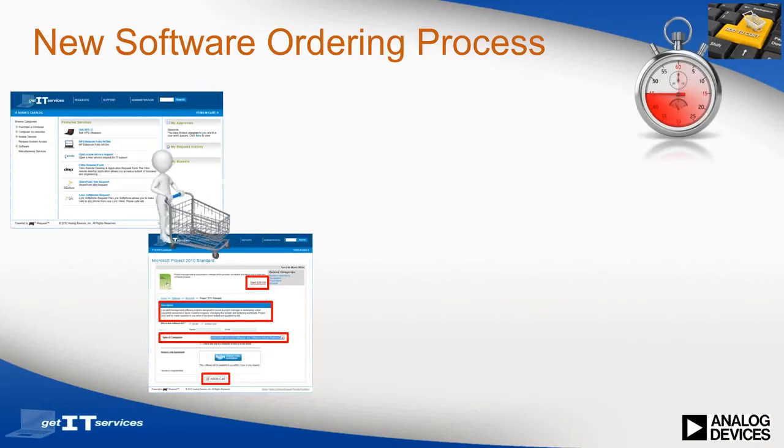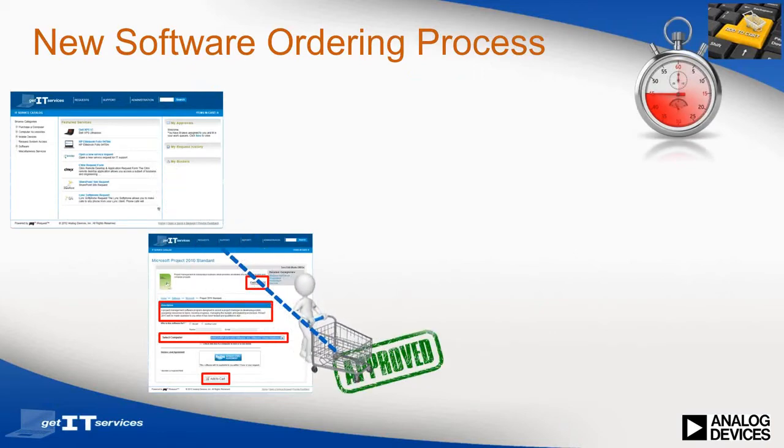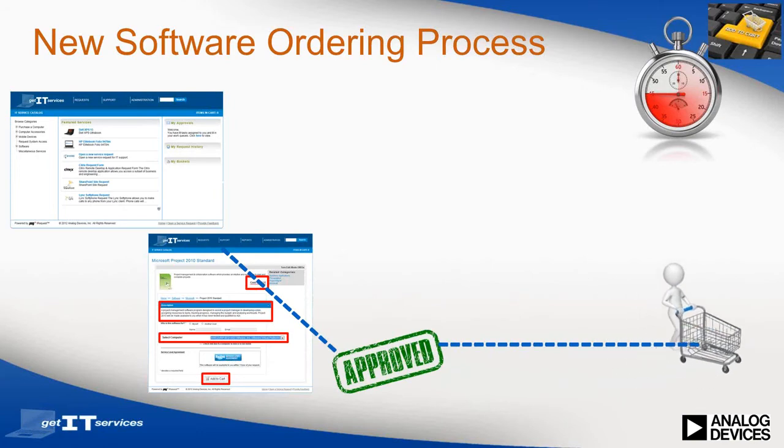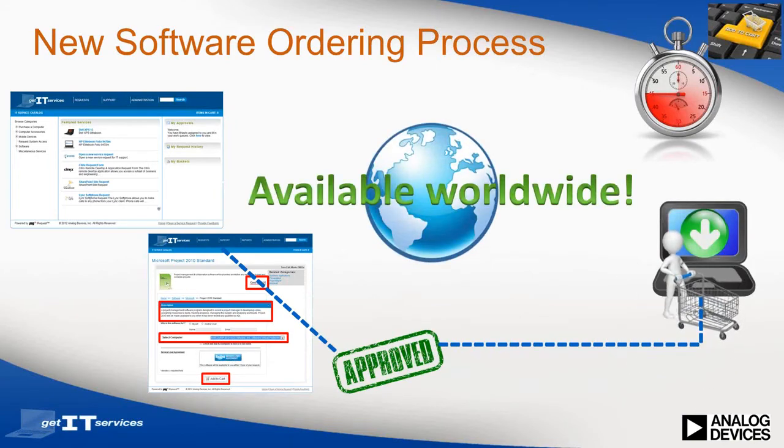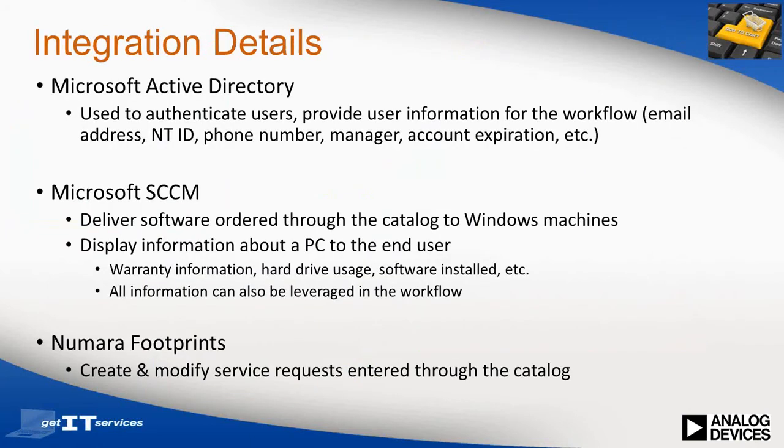This new process provides a much better user experience while still following the necessary business processes. Approvals are still required, but after approval, software is automatically installed through our SCCM integration. Software requests are often fulfilled within minutes or hours today, as opposed to days or weeks in the past. I'll now go into the integrations in a little more detail.